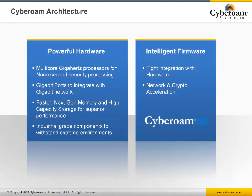Cyberoam architecture comprises of powerful hardware with industrial-grade superior quality components and intelligent Cyberoam OS. Multi-core processing with gigabit ports and high memory delivers the best performance required by today's organizations. Cyberoam OS tightly integrates with powerful hardware and provides network and crypto acceleration.